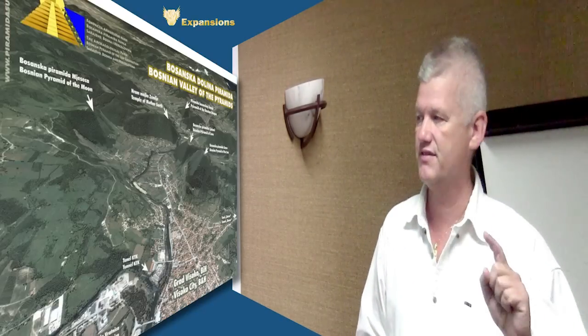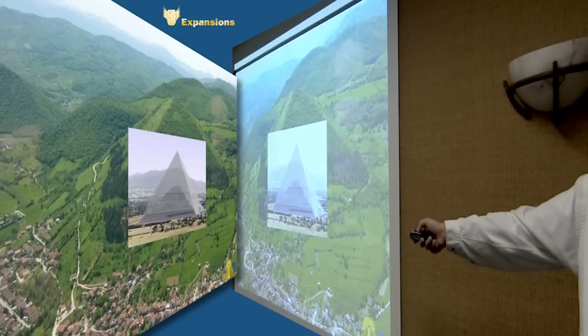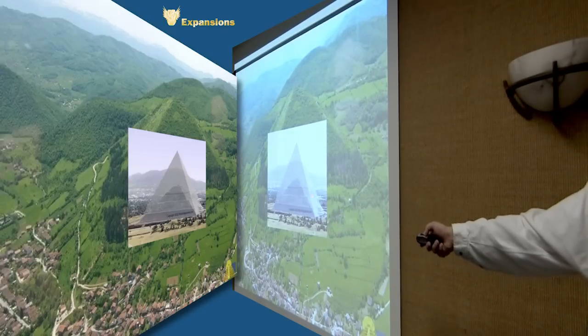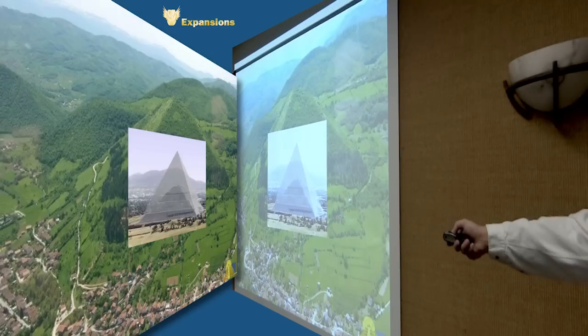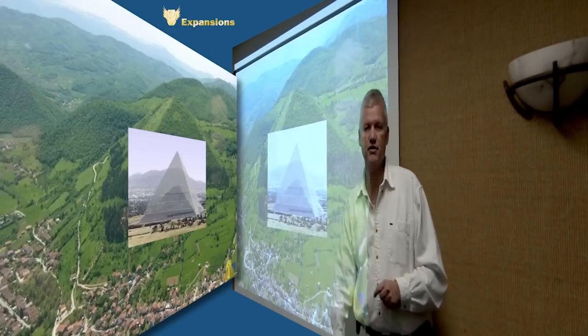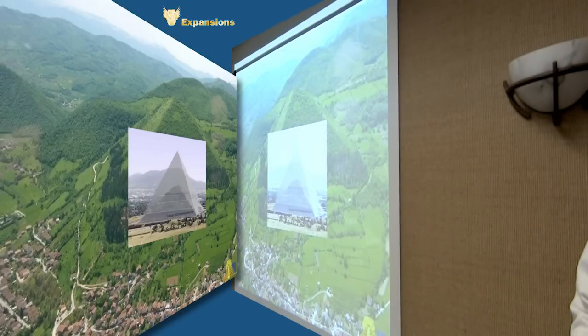When we compare the sizes, this is that colossal Mexican Pyramid of the Sun. Wow. This is the Great Pyramid of Egypt, 147 meters. And from this point up is the Bosnian Pyramid of the Sun, 220 meters, three times larger than the Mexican Pyramid of the Sun.